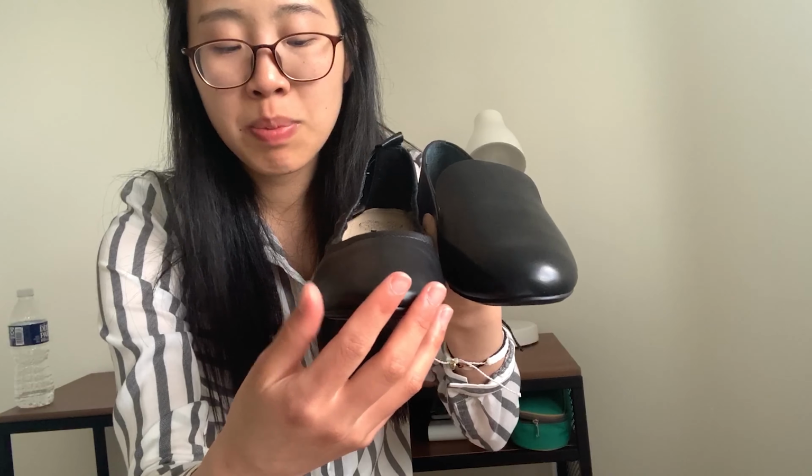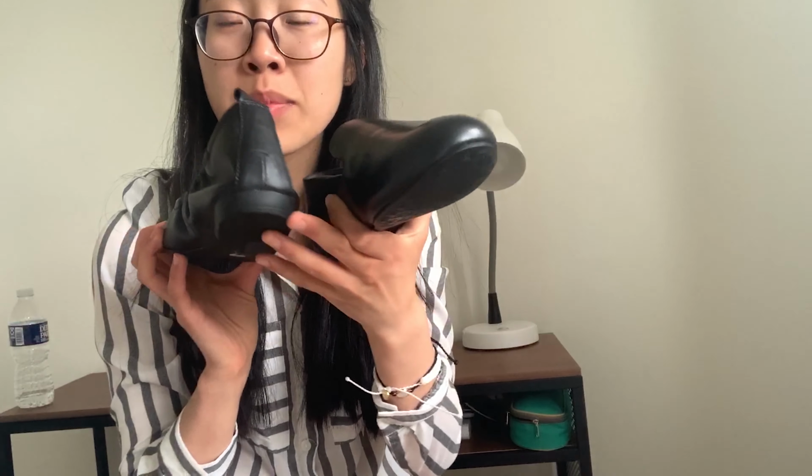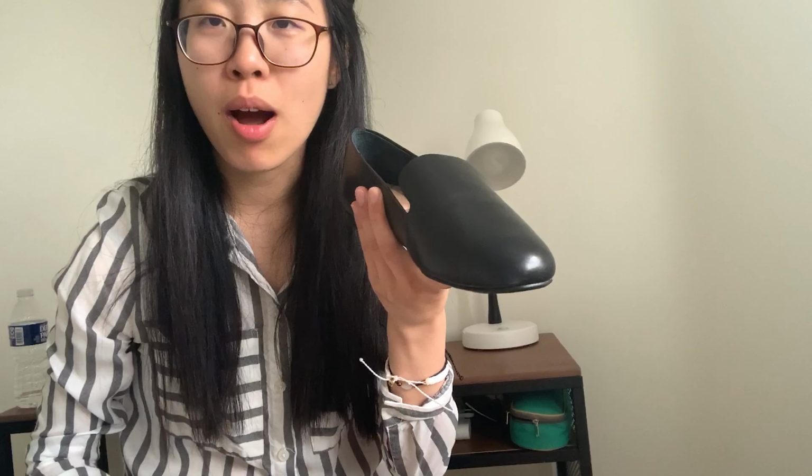But like I mentioned again, when I wear the Vince Camuto shoes, the front part sometimes really bothers my side pinky toe or the big toe of mine. Sometimes my heel gets blisters, and every time I wear Birdies, I don't have that problem.